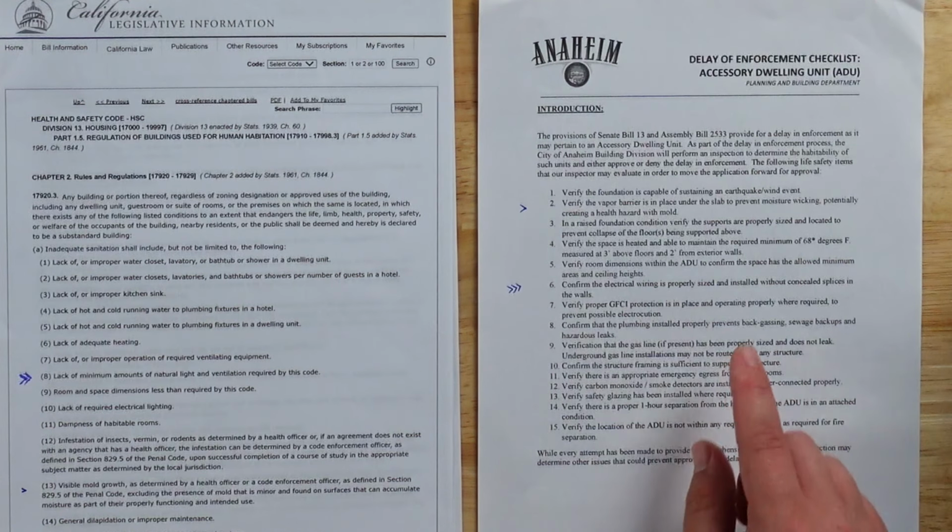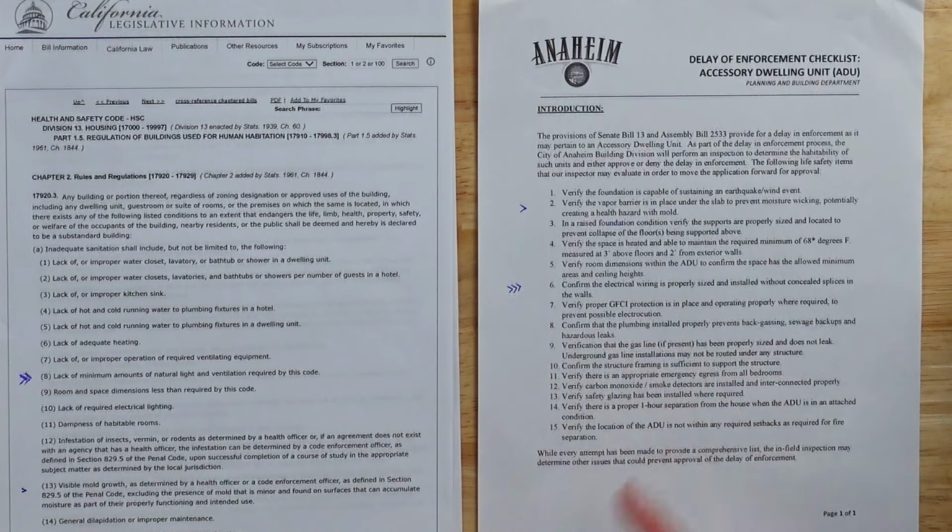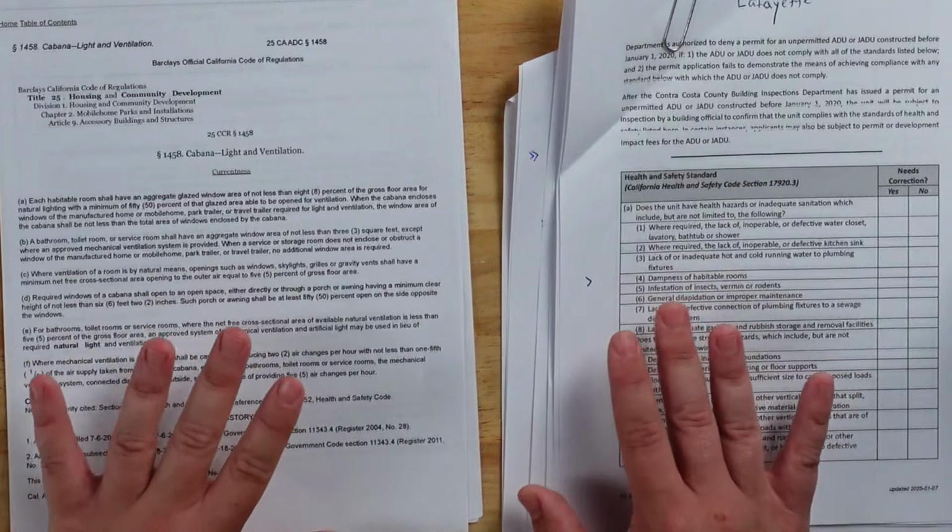And that's a great example of how wide a berth some of these cities are taking in their interpretation of these individual lines. Like, how am I even supposed to check for a vapor barrier under the slab without destroying a part of my foundation? Nobody knows. Anyway, from those specific examples, you get the gist. Every single line in the Health and Safety Code can be interpreted in a huge variety of ways.